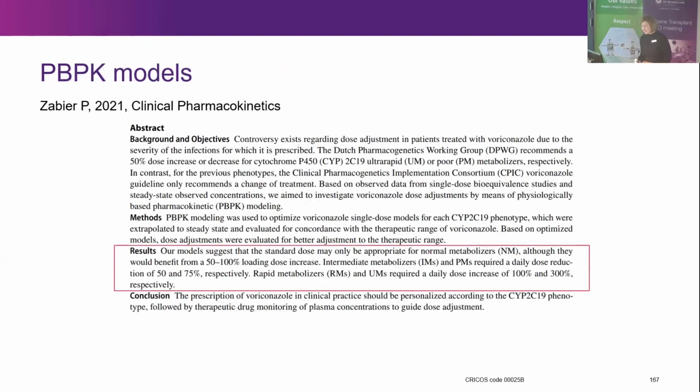And then just finally to say, we probably don't really know what to do yet once we've got the patient's genotype. This was a physiologically based pharmacokinetic model that suggested for normal metabolizers, you can maybe give the standard dose or give a bigger loading dose. For intermediate metabolizers, you might reduce the daily dose by 50 to 75%. And for rapids, you might increase the dose from 100 to 300%. So still very variable there. And I think the genotype part of this is just one aspect of the patient that we're giving a voriconazole whole treatment plan to.